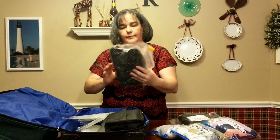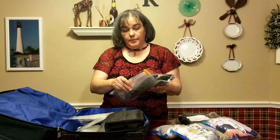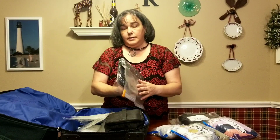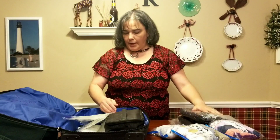Let's see, here I have a lightweight jacket. It's got a liner and it's a windbreaker and it's waterproof, that kind of combo. They're real common up north. We don't have them a lot down here, but a lightweight jacket because the mornings and the evenings are pretty cool. So make sure you have one and maybe bring one long sleeve shirt so that you can layer. Anyway, so that's my jacket.